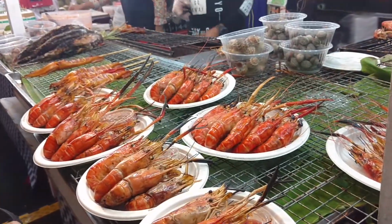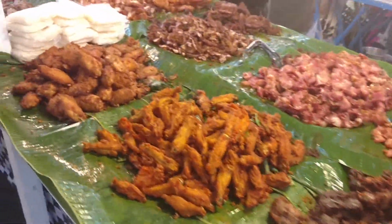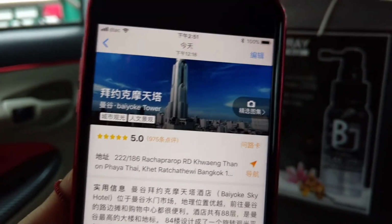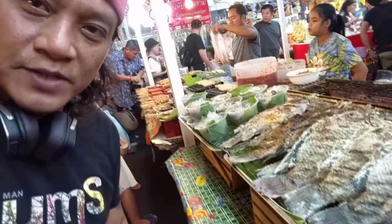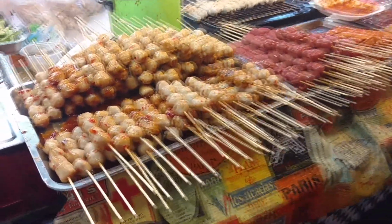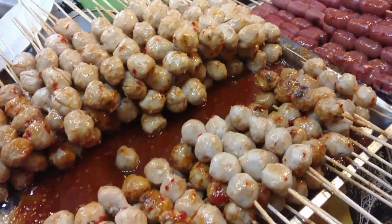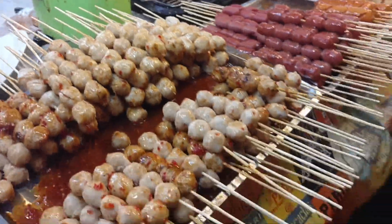I like it. It's pretty unfortunate that we booked the Baiyoke where we have our dinner. Otherwise, I really like the taste of it. I cannot really stand it over here, so I better go. Like this piece over here, my favorite. I really like it. Can you just try just one in here? I really like that one. How much? 10 baht for one. 10 baht for one. Yeah.